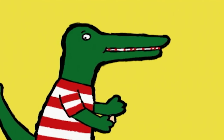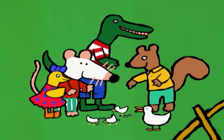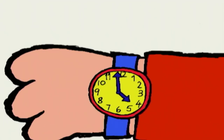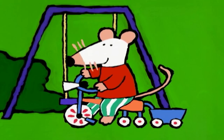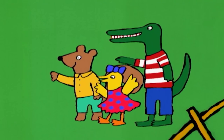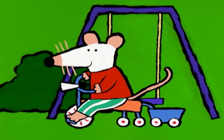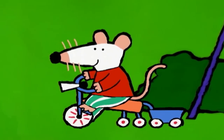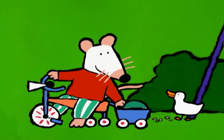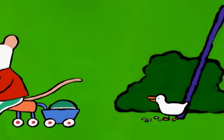Charley, that bread's for the ducks. Oh, is it time to go home already? Bye-bye, everyone. Goodbye. Don't forget your ball, Maisy. Bye-bye, ducks. Bye-bye, Maisy.